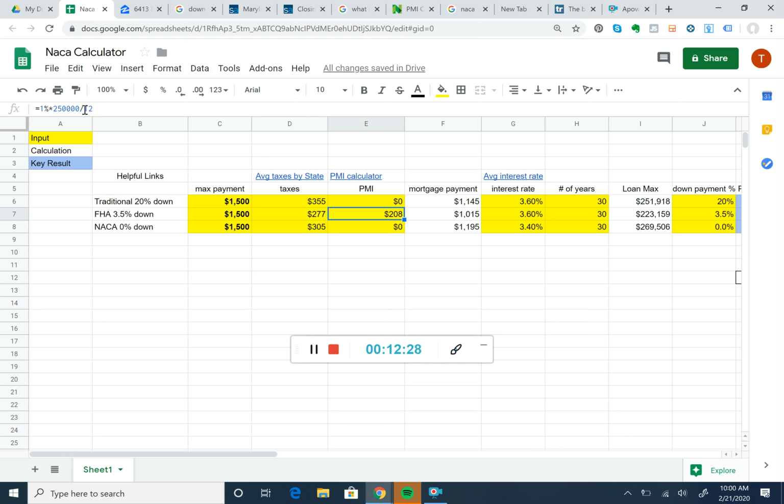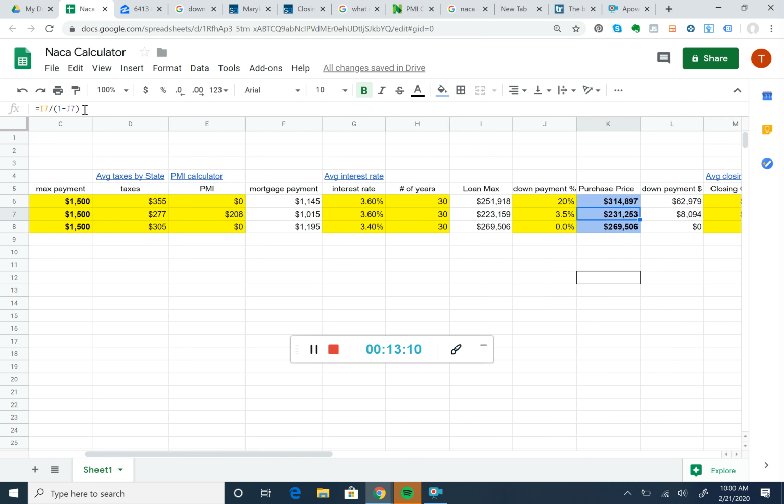PMI. So in this case, you're definitely going to need PMI insurance since you're only putting 3.5% down. Again, it's an estimate based on the value of the house. So let's just make sure we're using the same assumptions here. If I change anything here, I'm going to change it here. Okay, so it's 250. 1% of the 250, that's 208 a month. So you see how this starts to change how much your mortgage payment is, because now I need to account for another $200 or so for that. So that brings down the mortgage in this scenario to about $1,000. If I assume the 3.6 in the 30 years, I could borrow 223, and that 3.5% down means a purchase price of 231.